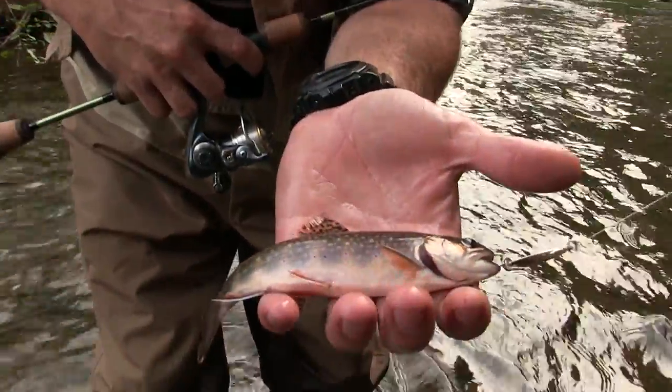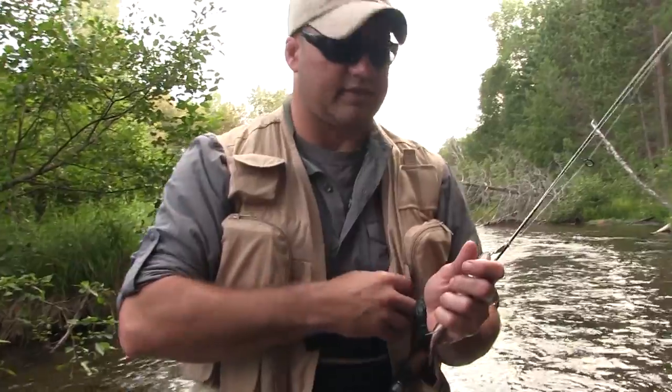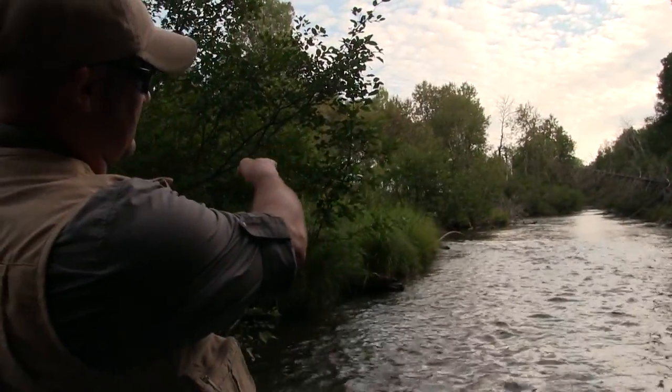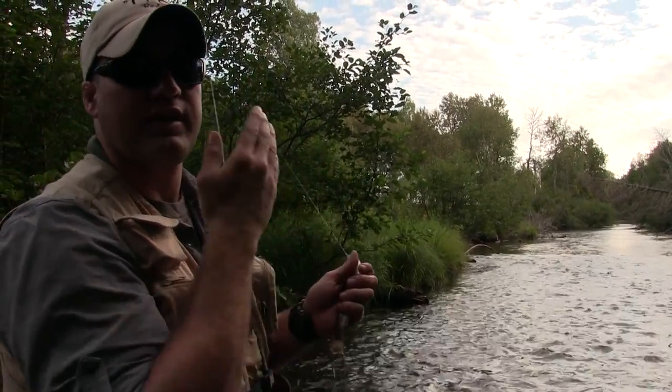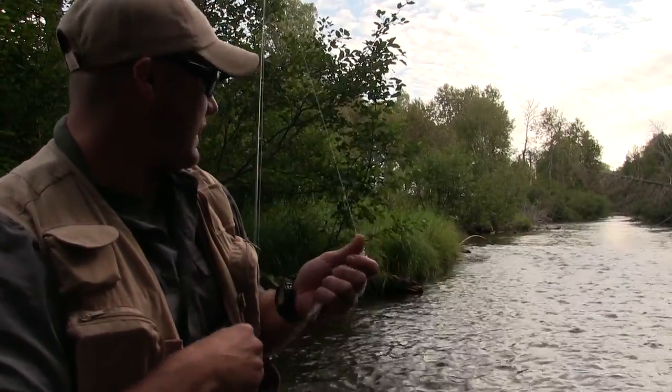First brookie of the day. I'm using an orange and silver Castmaster, and what I was doing here is, if you look behind me, there's the weeds coming over the side of the bank here. I was trying to get it as close to those and work that bank, and that's how I got this to pay off. There he is. Whoop. There he goes.